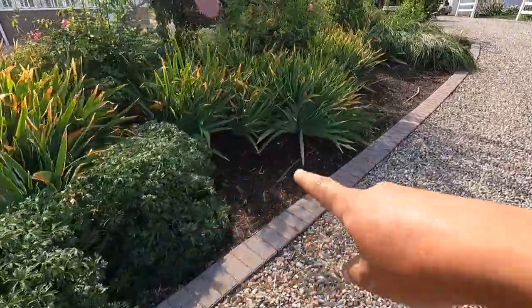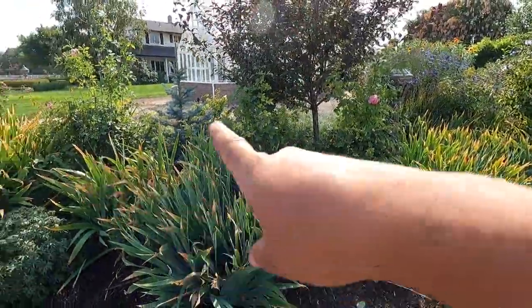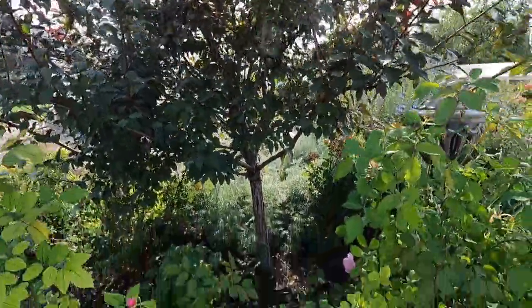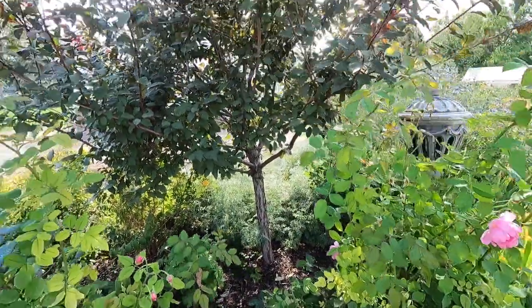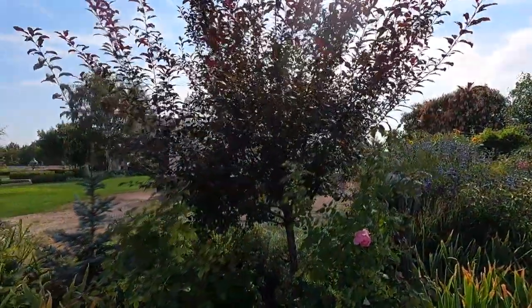I did clean up a few spent leaves along the base of these iris. I deadheaded the roses right here. And when I was looking in here, I realized that this is a big cistena plum, and it had suckered all over this area. I did not know that that tree did that. So beware. It's a pretty tree. It's got a pretty color, but it does like to sucker, at least in my garden.